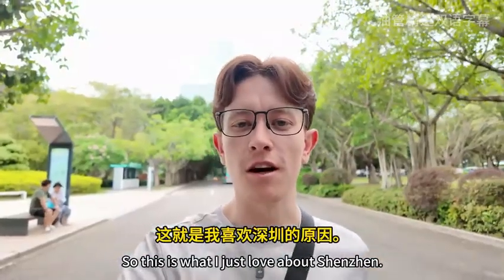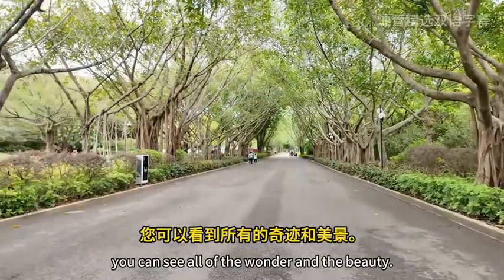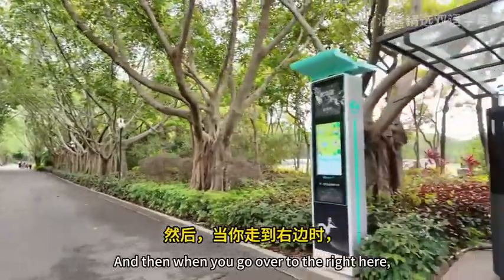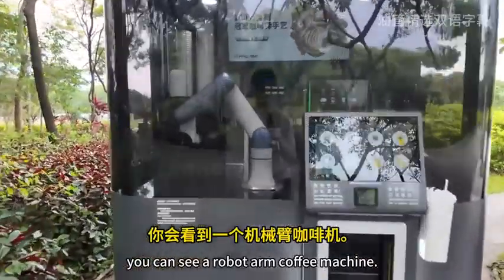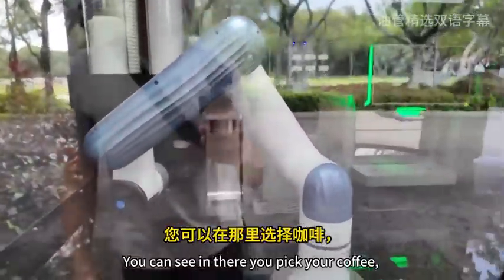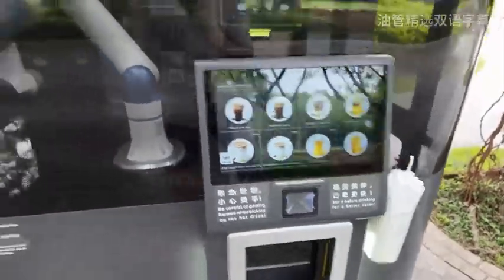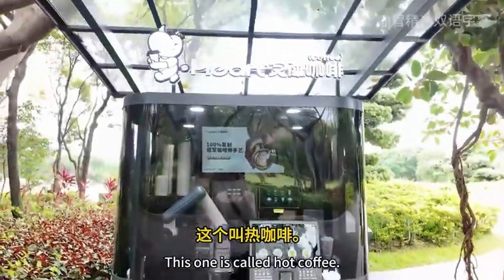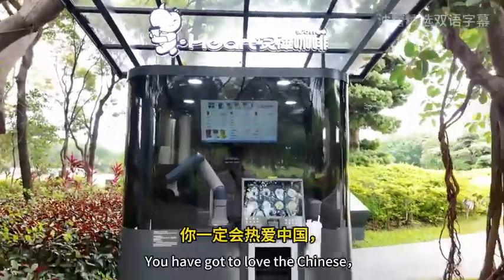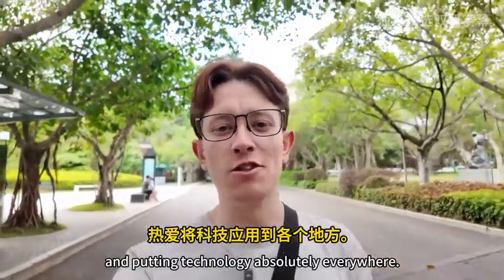So this is what I just love about Shenzhen. Here in the middle of a national park, you can see all of the wonder and the beauty. And then when you go over to the right here, you can see a robot arm coffee machine. You pick your coffee, you scan with Alipay, and the robot makes your drink. This one is called Heart Coffee. You have got to love the Chinese for putting technology absolutely everywhere.